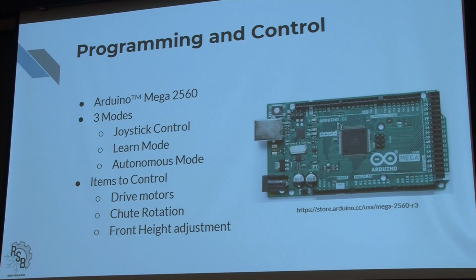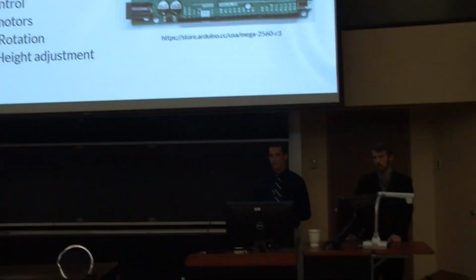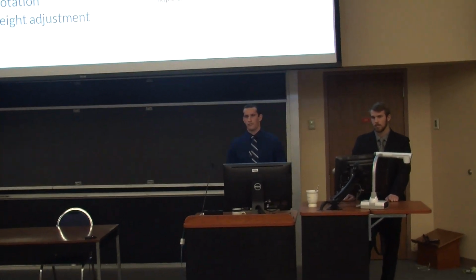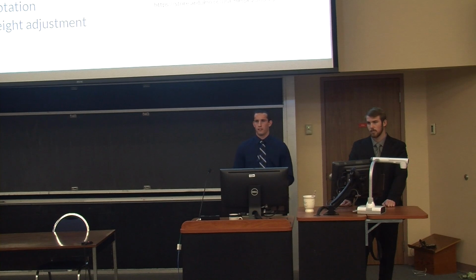There's 3 main items to control: the drive motors, the chute rotation, and the front height adjustment. And then it will also, for safety features, be able to have an emergency shutoff to kill both the gas engine and all the other motors in case anything comes in its way.